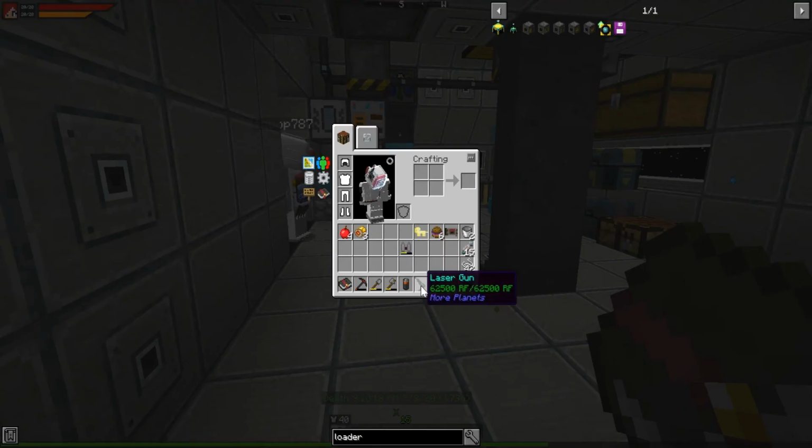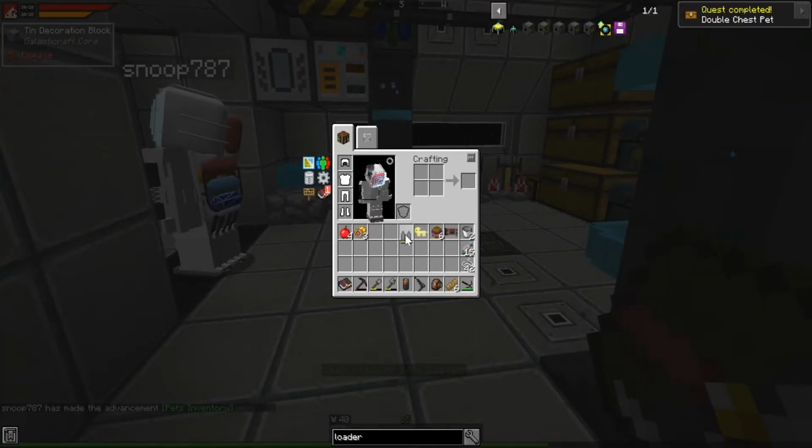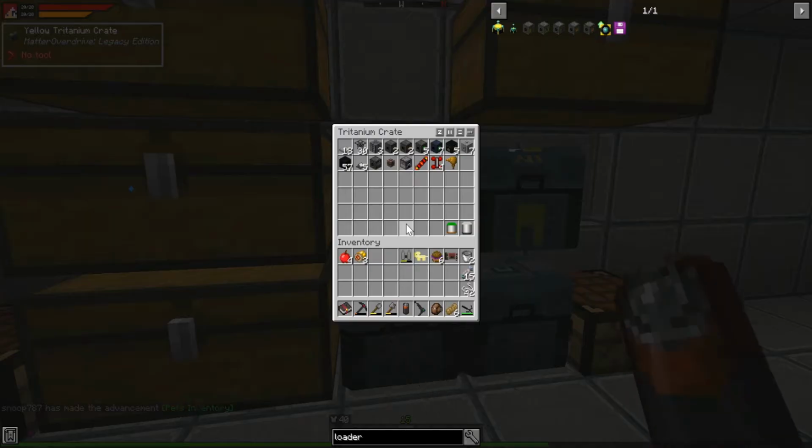Ooh, I got a laser gun. I got a double chest pet. And a battery. I got a battery, too. And I got a drone constructor.